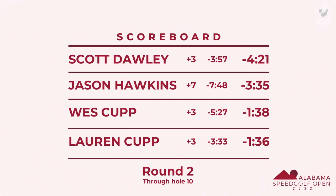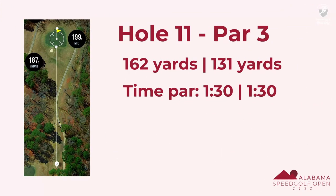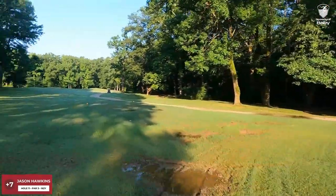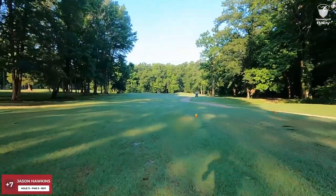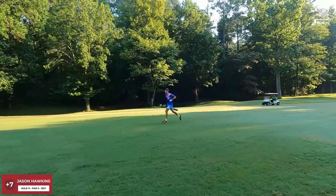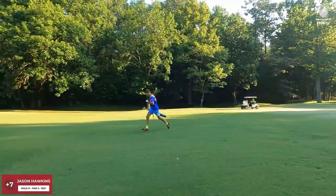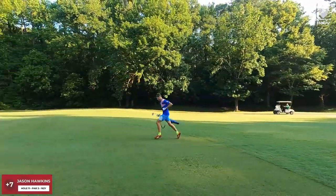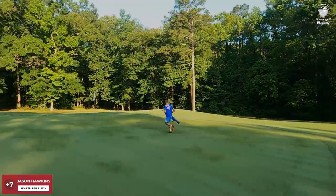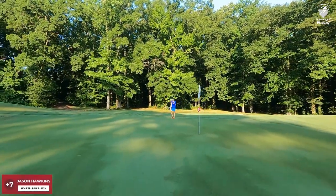Scott, 4 under par. Jason, 50 seconds or so behind him. Still got a barn burner here. Effectively, one shot separates them. There's been enough bogeys and enough birdies in this round to know that this thing is far from settled. Absolutely. Not to mention the fact that Jason gains at least 10 seconds with every hole he plays. Has to. Oh, yeah. Sorry, I'm talking about gaining 10 seconds on Scott.